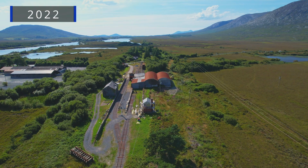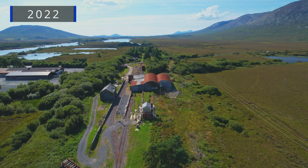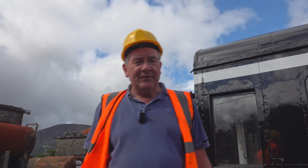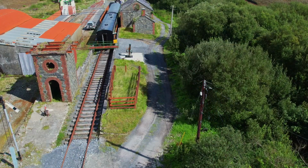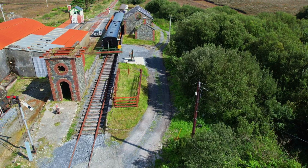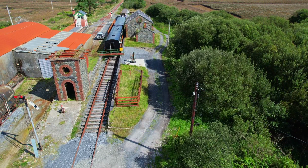For today, we're going to take a quick look at what has changed since our update video last September, and we're also going to talk to Jim Deegan on the progress that's been made here and his immediate plans for the future. We'll finish up with some up-to-date images from both the station and the latest rolling stock to arrive here on site over the last 12 months.